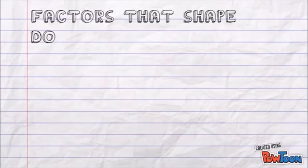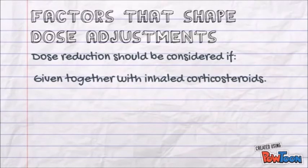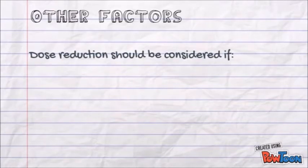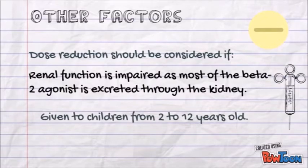Factors that shape dose adjustments. Dose reduction should be considered if it is given together with inhaled corticosteroids. Some evidence showed that inhaled beta-2 agonists and inhaled corticosteroids have synergistic effects on vasodilation. Other factors could lead to dose reduction: impaired renal function, because most of the beta-2 agonist is excreted through the kidney, or if it will be given to children from 2 to 12 years old.